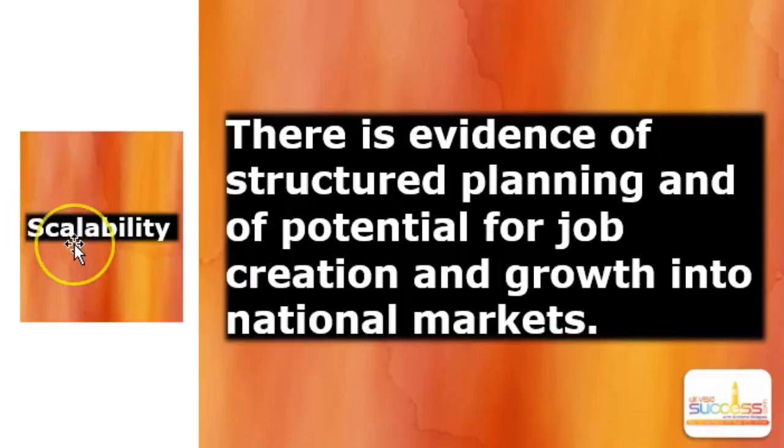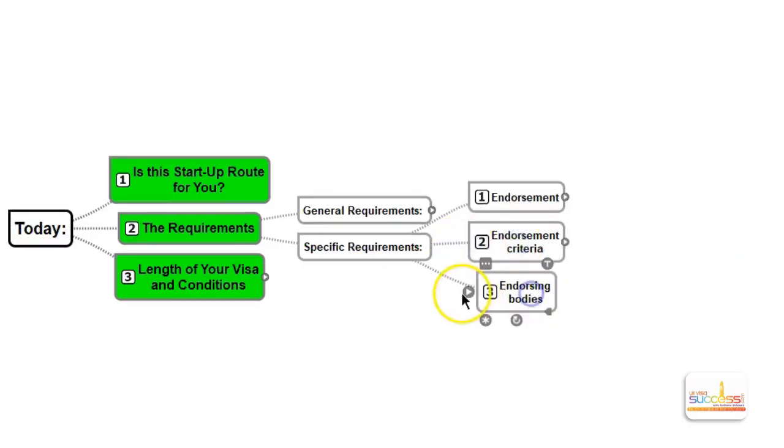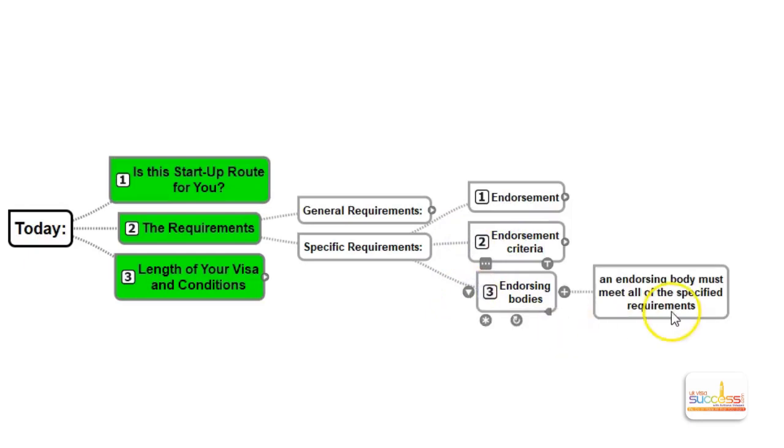And the final element, the scalability, this is when there is evidence of structured planning and potential for job creation and growth into the national markets. This was the endorsement criteria. And what about endorsing bodies?